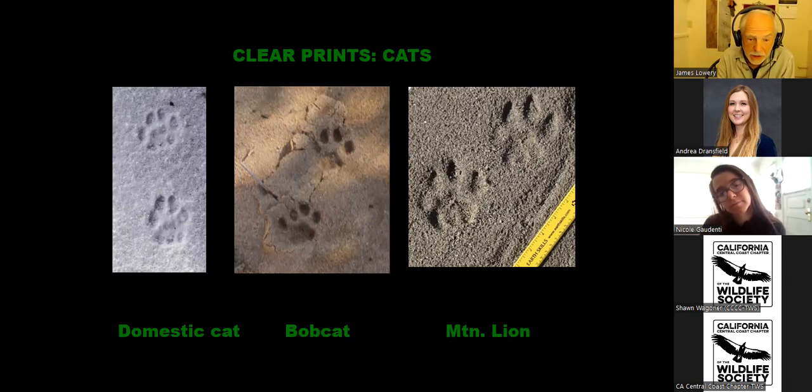If you notice, this is a front track down here, and you'll notice the heel pad of the front track. You're going to draw a line from the middle of the bottom of the track right through that notch. It's actually tilted or canted to the outside a little bit on the front heel pad.